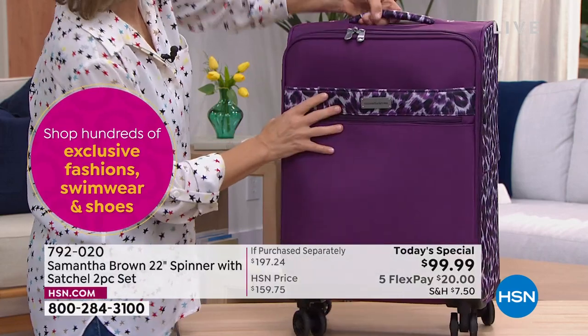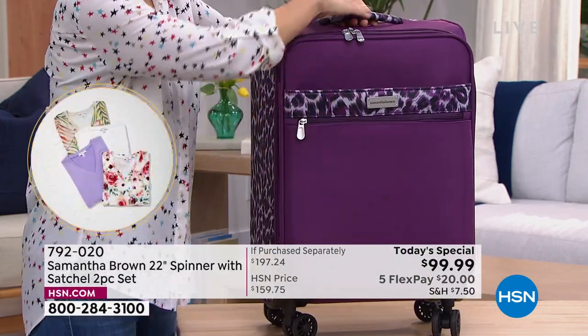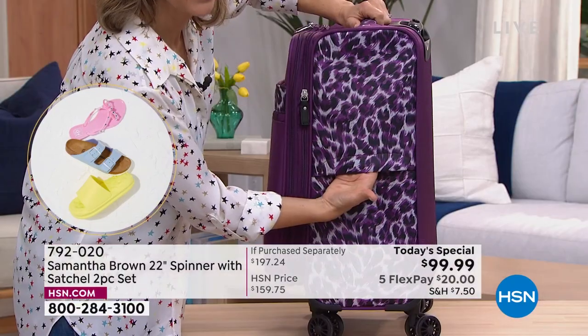Also, we've got great handles. I love this handle here. It comes out, right? And I love the fact that it is in the print detail as well. Nice style and detail. And then this is the hidden handle right here on the side.